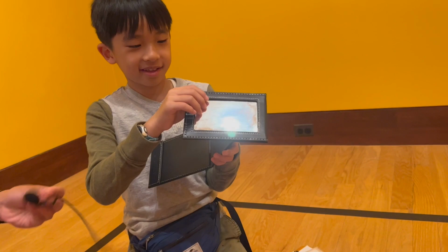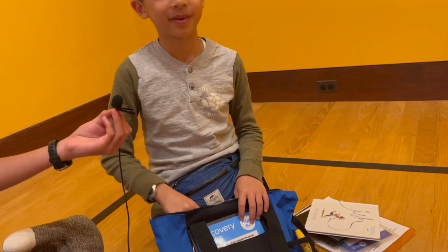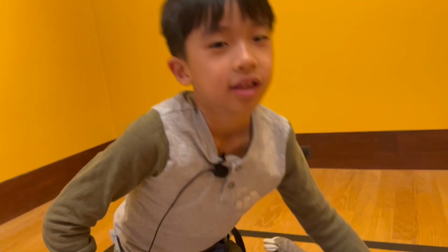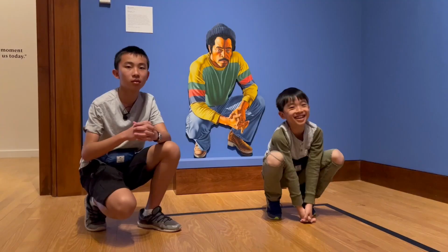There's a mirror, a book, kaleidoscope, 1,000 candles. Let's sketch this Pablo Picasso piece. Over here, I did like a 5-minute sketch, and it turned out pretty good.